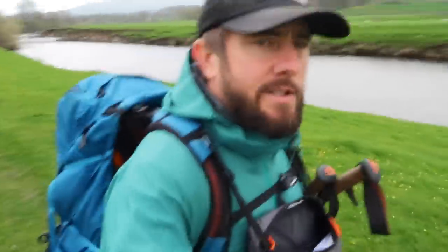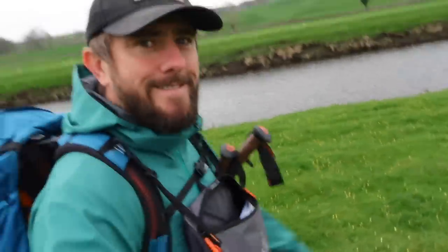It's been like this for a couple of K now. Probably some of my favourite hiking. It's just short grass, nice and soft underfoot, following this stretch of river. All is good.